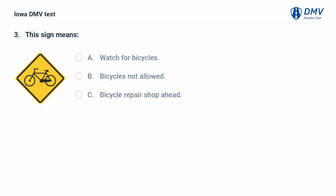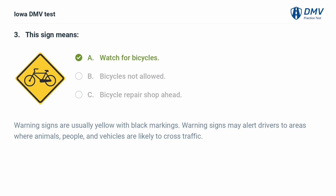This sign means A. Watch for bicycles. B. Bicycles not allowed. C. Bicycle repair shop ahead. A. Watch for bicycles. Warning signs are usually yellow with black markings. Warning signs may alert drivers to areas where animals, people, and vehicles are likely to cross traffic.